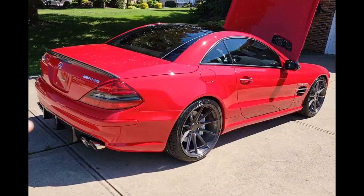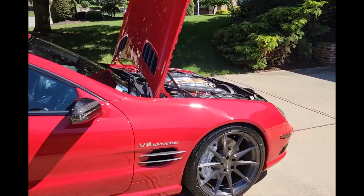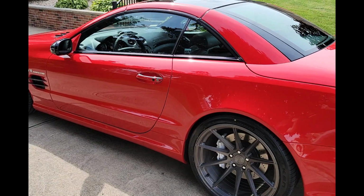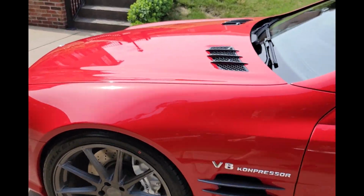So that's all on the performance side there. So there's a lot of stuff done to it. I'm just going to point out some of the big stuff there. So that's going to wrap up the tour on this SL55.